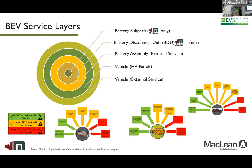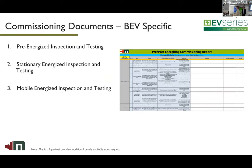Here are basically the different areas, like when you go to the sub pack, the battery, or the vehicle. We split up where you should be touching and where you should not. And after all this, of course, when we give you equipment, we have to do a commissioning, and we are really focused on energized inspection and testing, so we know everything is there. It's not a risk for anybody. It's safe, and it's what you asked for. Everything, stationary or mobile, is energized, so we know it's moving and not a risk, and everything is working as it's supposed to.